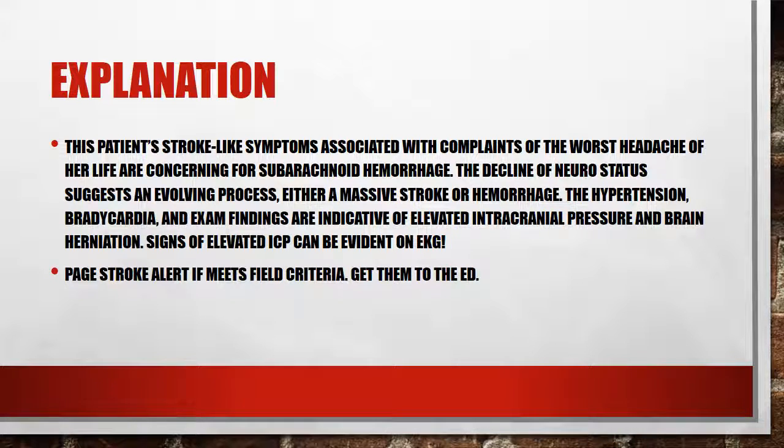And don't forget that signs of elevated intracranial pressure can be evident on EKG and can even look similar to ischemic changes. If they meet stroke alert criteria in the field, get them to the ED, let us figure it out.